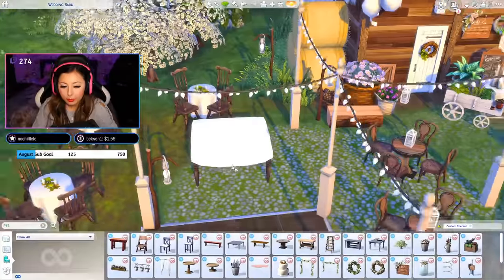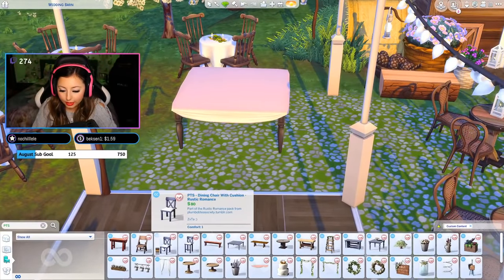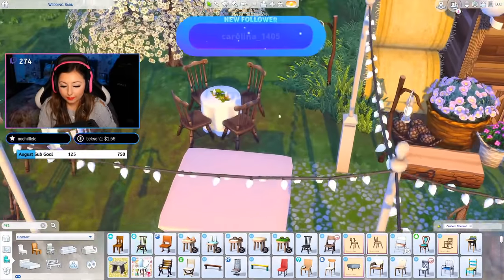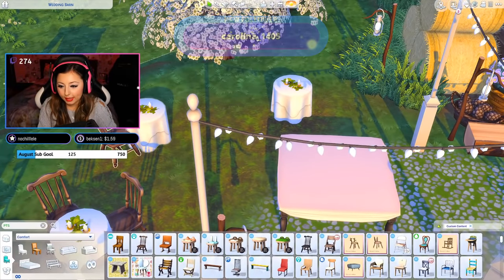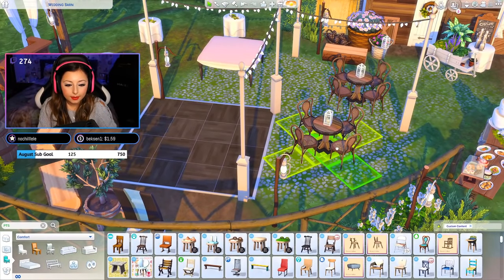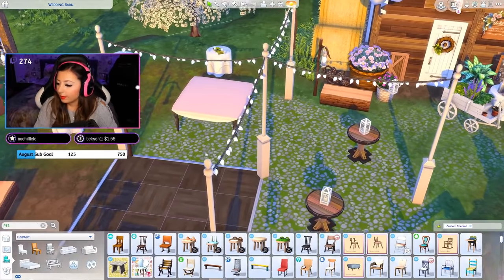Should we go with this one in the white as well? Or should we go with the pink? The pink's quite nice, I think. And then the chairs. Oh, they're so cute. Actually, let's get rid of all these chairs, and I'm going to use the chairs that came with the pack instead. Get rid of that. Get rid of these two. Get rid of these. Perfect. Actually, I could probably change all the tables out, couldn't I?